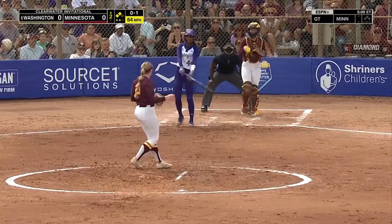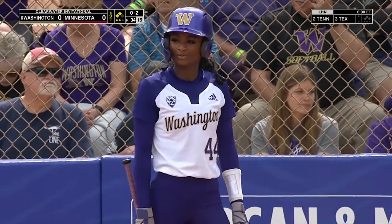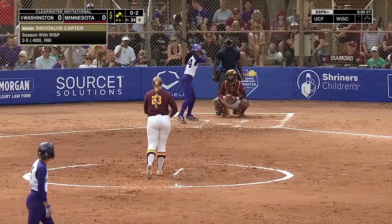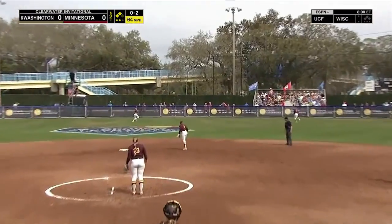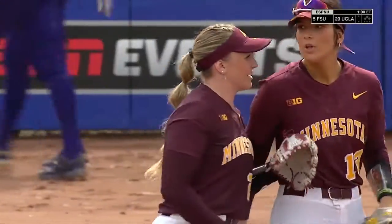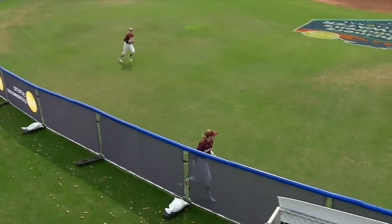Carter .333 on the season with runners on. .400 with runners in scoring position, .400 with two outs. That's just one RBI thus far. But Washington playing just their sixth game. Big chance here, opportunity to crack the scoring column. 0-2 pitch, it's up top, in play, out to center field, over the head of DeBoard, who ranges it in. Over the shoulders, some great defense to save some runs. Play in the outfield saves games, and this one definitely was a huge catch for Minnesota to be able to get out of the inning.